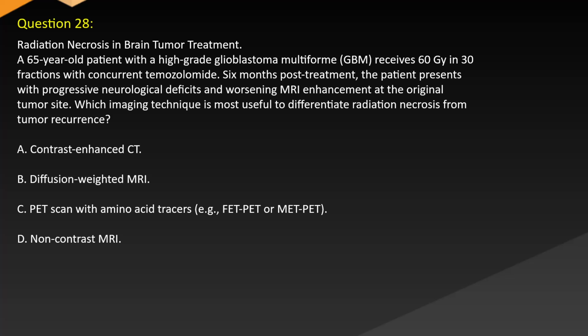Question 28. Radiation necrosis in brain tumor treatment. A 65-year-old patient with a high-grade glioblastoma multiforme (GBM) received 60 Gy in 30 fractions with concurrent temozolomide. Six months post-treatment, the patient presents with progressive neurological deficits and worsening MRI enhancement at the original tumor site. Which imaging technique is most useful to differentiate radiation necrosis from tumor recurrence?